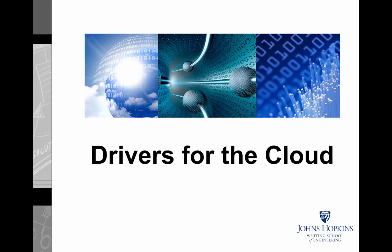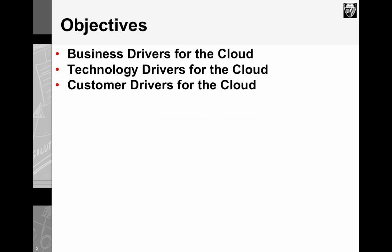Drivers for the cloud. In this section, we'll look at the various drivers, technological innovations that are making the movement to the cloud possible. As part of this particular section, we'll look at the various business drivers or business motivations for moving to the cloud. We'll also look at the various technological advances and innovations that have taken place in the last decade or so that are making cloud possible. And then we'll look at the customer drivers that are making organizations move to the cloud.